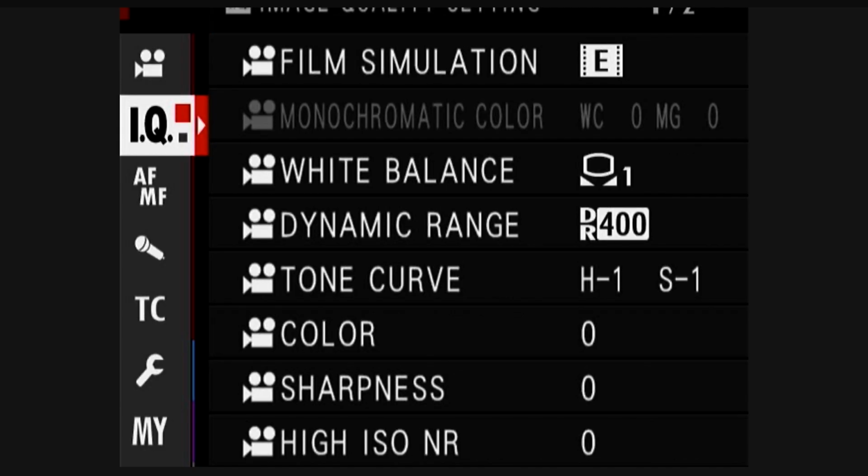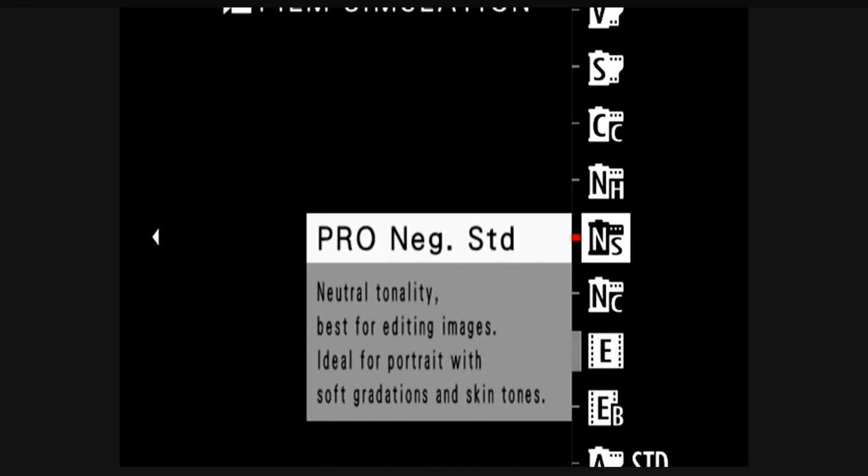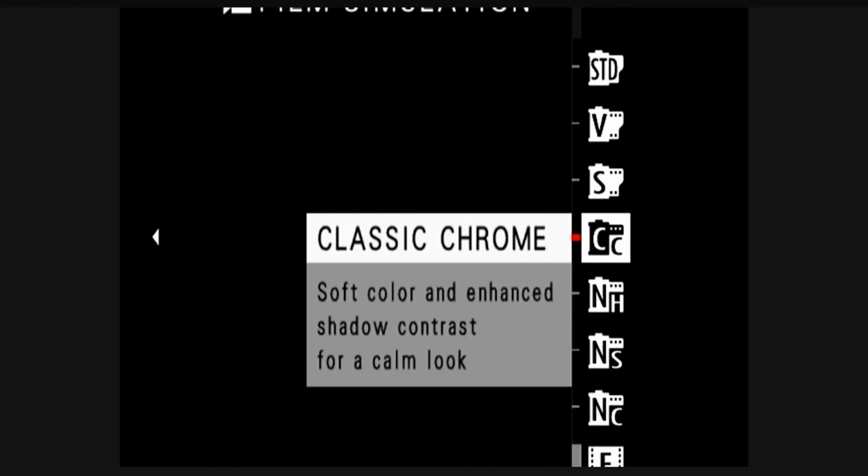The only drawback is that it's a lot more work in post-production compared to editing a built-in color profile. So if F-Log is not your thing, the X-T4 does offer a comprehensive range of film simulations that allow you to achieve different color grades and moods directly in camera.